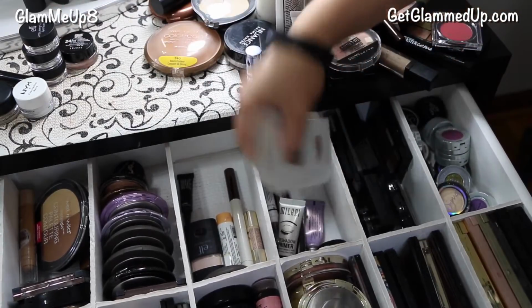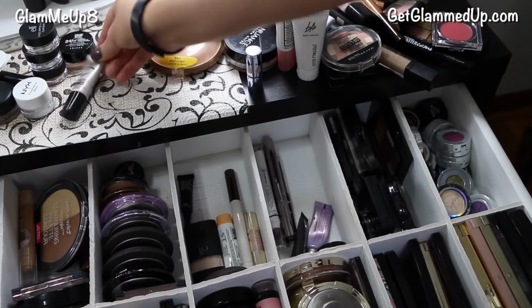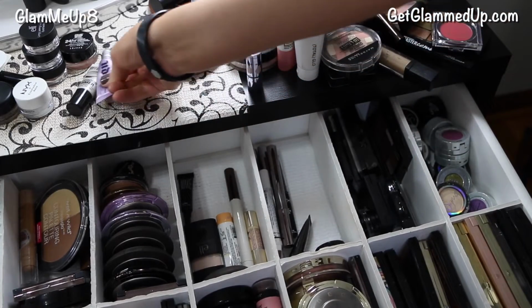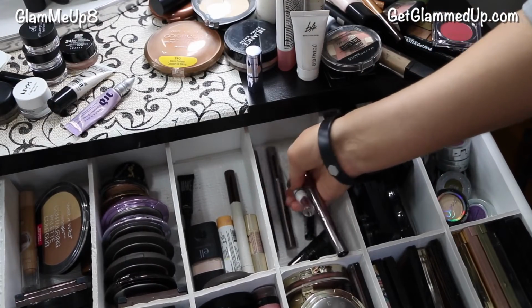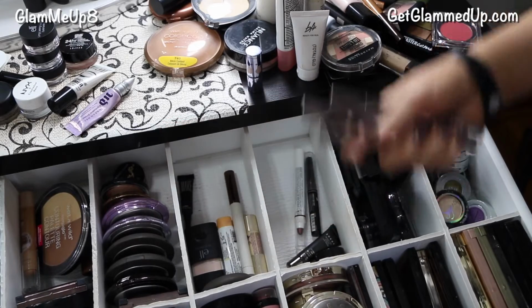These are some sample Urban Decay ones. I need to use these up because those are really great. Milani one, I like that one. That's probably dried up. That's my favorite one other than the NYX. Other than the MAC Paint Pot. That's one of my favorites from Urban Decay. More stick eyeshadows. I don't use these as much from Julep, so I'll probably get rid of those.